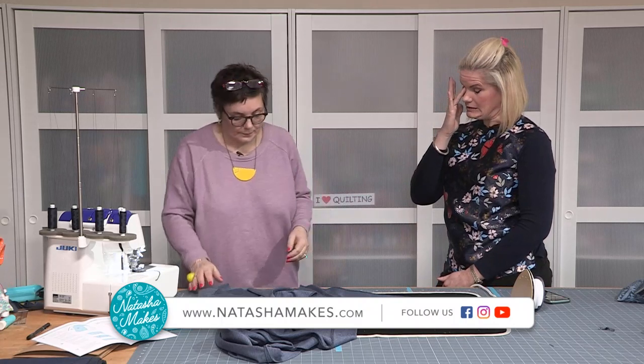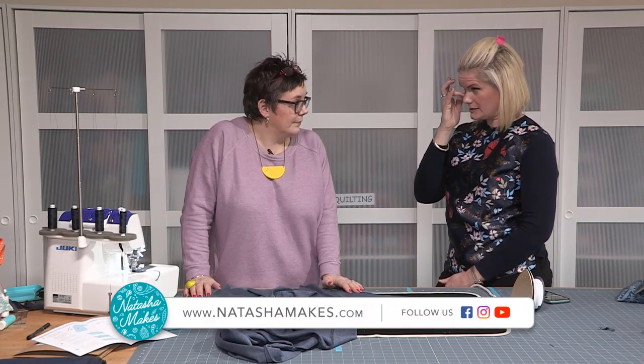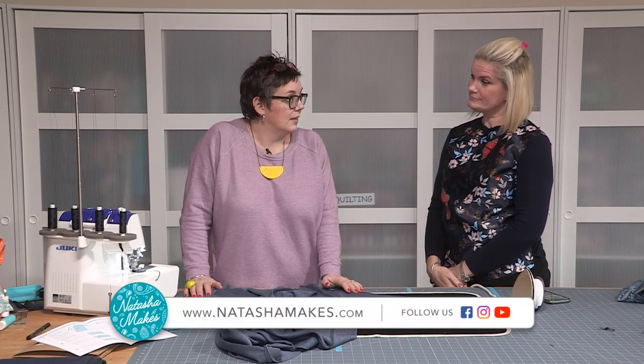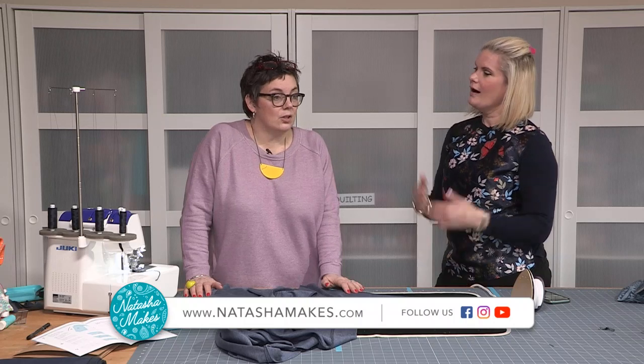This is a great everyday top, isn't it? Oh, it's lovely. I could see myself dog walking, picking up the kids, doing all of that kind of thing. This is what it's all about. And then going for lunch with the girls. It's making clothes that you want to wear every day. You're not making something that's just going to be for a special occasion. It's going to be something that you're going to pull on every day.